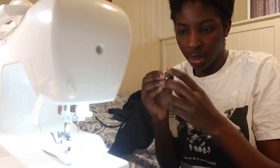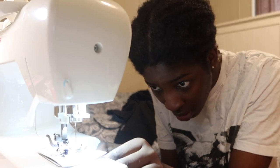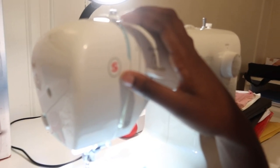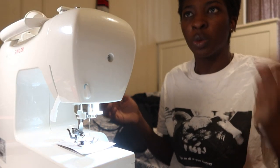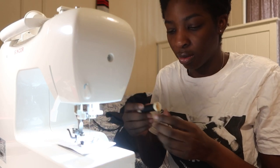Wait, I think. In and then this part here that I need to drop so I can thread. Okay, where on it is? I can see that I'm running low. Thank God for the jeans, I don't need black.